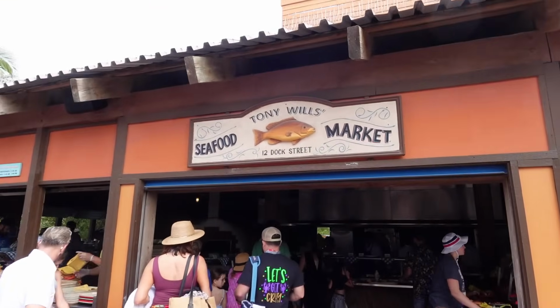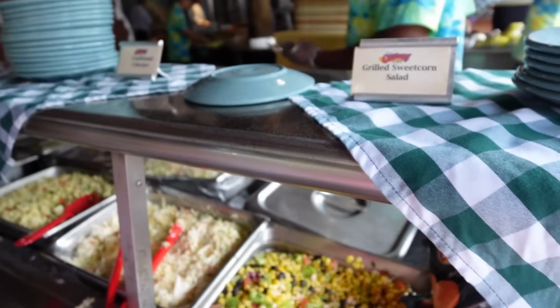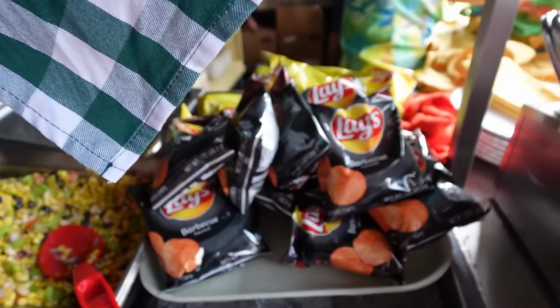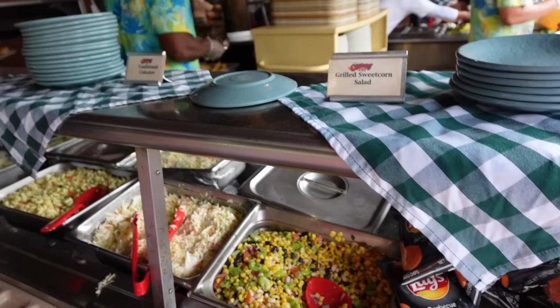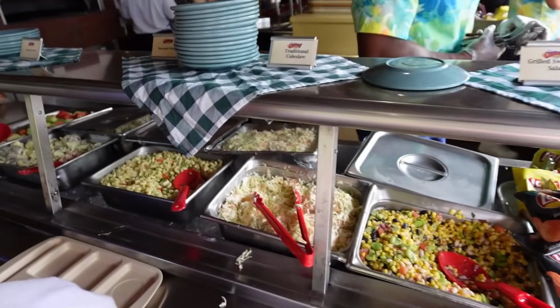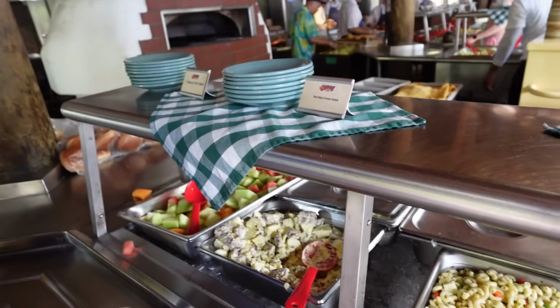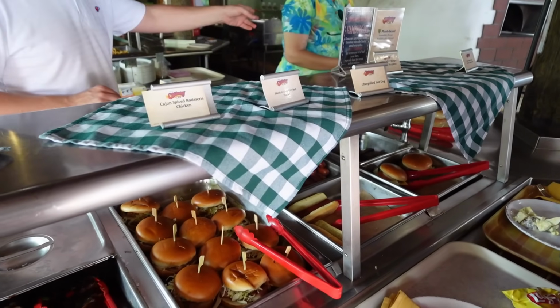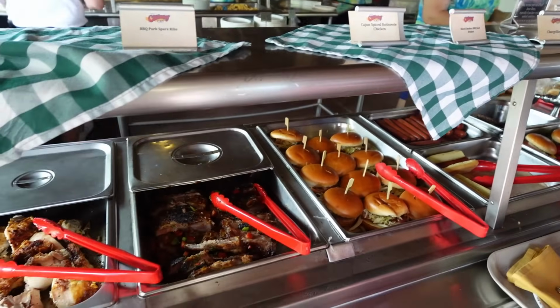Let's have a little look at the food. And here's a look then at what we've got. Some coleslaw just over there. Sweet corn salad. We also got some crisps down here, or chips as you'd say, over here in the States. Macaroni pasta salad. Tropical fruit salad over there as well. Got some char grilled hot dogs. Beef brisket just there. Cajun chicken.